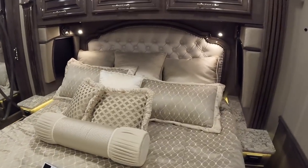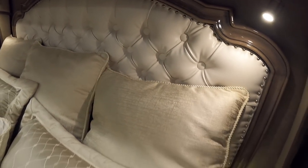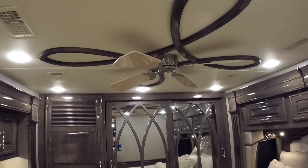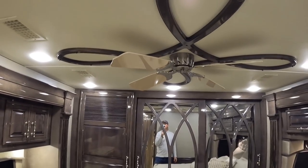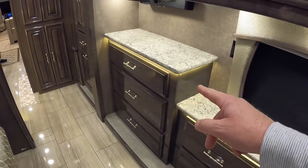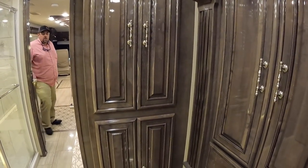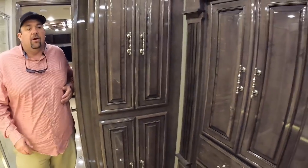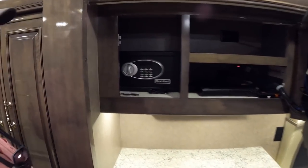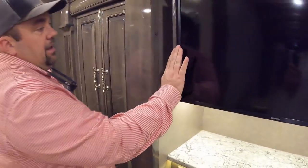And I've got to get you a close up on this headboard here. Beautiful headboard, and there are windows on both sides of it. You do have a ceiling fan with some really cool woodwork on the ceiling. Talking about the layers of lighting, you can see that lighting glowing off the floor and below the countertops. Now, is there something behind this? Did we look? Yeah, there is. There's storage back there, and also I think a DVD player for the bedroom and a safe. A hidden safe kind of behind that TV. I really like that.